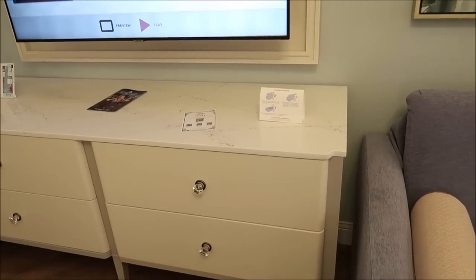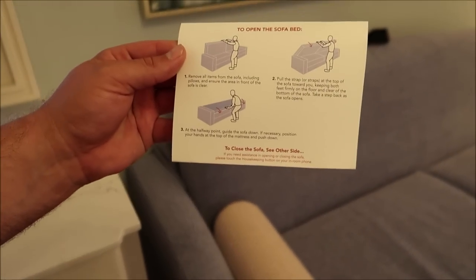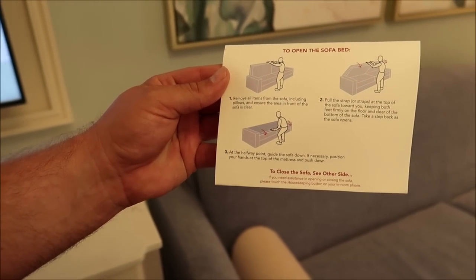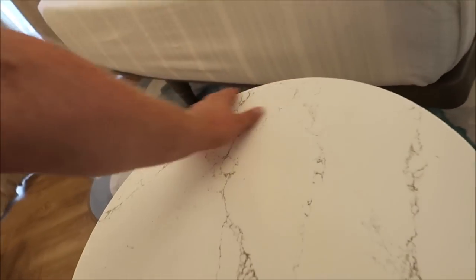Also, we didn't pull out the bed, and I want to see what the pull-out bed is like on the couch. I'm very happy they give you some guides here. Remove all items from the sofa, including pillows, and ensure the area in front of the sofa is clear. That means you, big guy. This thing is not light at all. I gotta kind of wheel it out of the way.